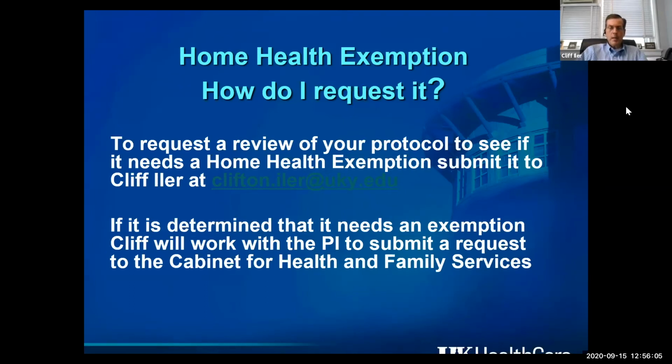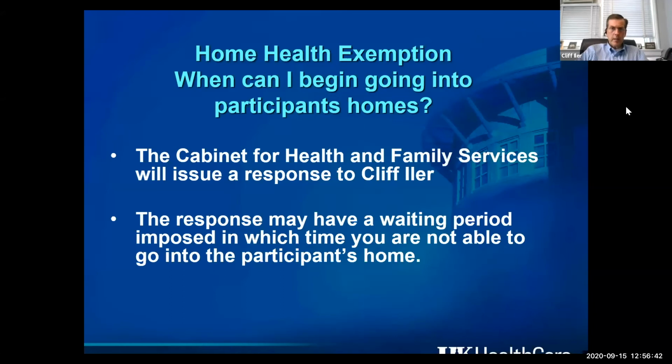And there may be times when it's not required. If you're just going in to ask them questions, you're not physically touching them, you're not examining them, you're not taking blood, I probably would not require you to go through this process. But I have to understand what you'll be doing in the home before I can determine whether it's necessary or not. But that is something that needs to be done earlier so that it doesn't slow you down. You don't want to figure this out the day before you're supposed to see your first patient in the study. That would not be good timing for you. Okay. As I said, they'll issue the response, and I will. So the waiting period is really just that we're supposed to give them 60 days notice.